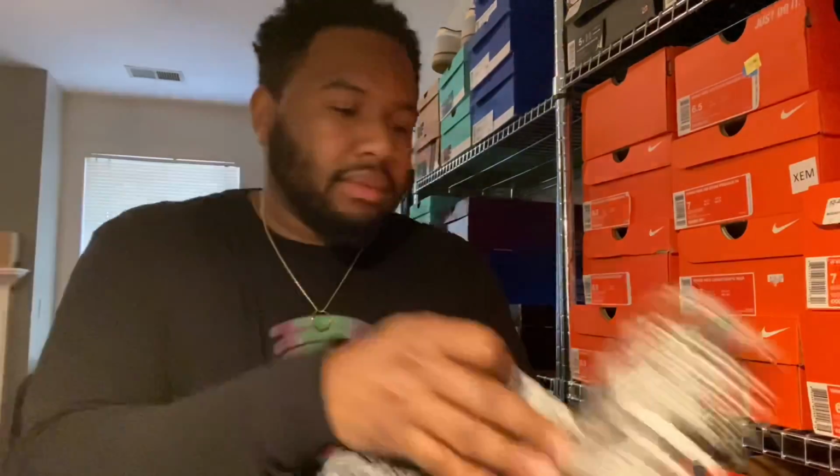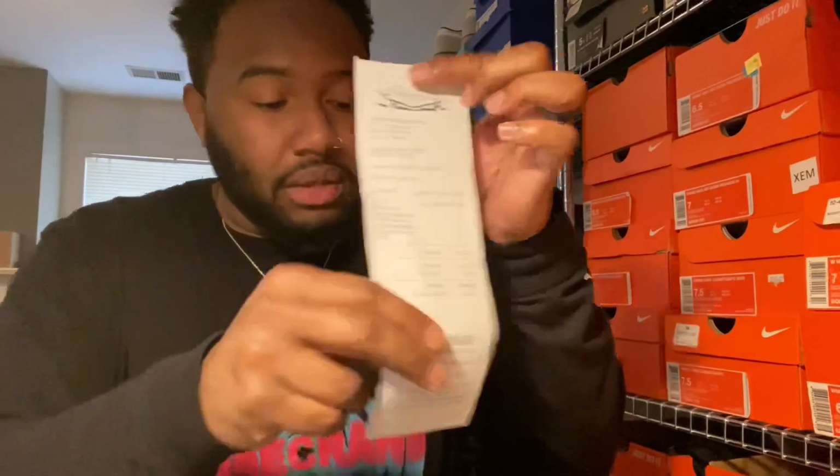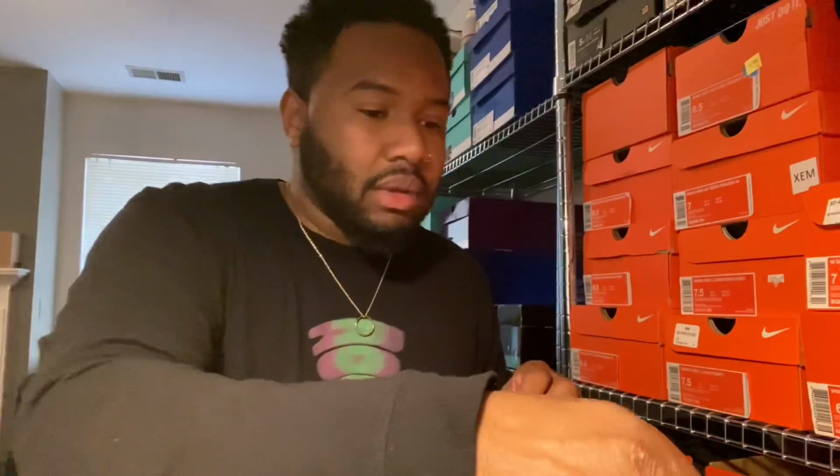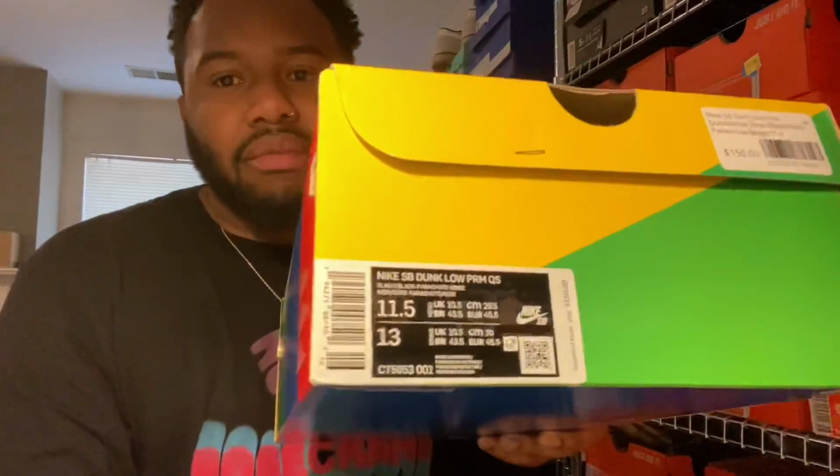I've got the receipt from the original skate shop. These are the real deal. Galactic G, shout out to you, Orlando, Florida. It's even still got the shop's launch tag on there, where the raffle ticket was on the winning box. 11.5. You see what's going on in the box.